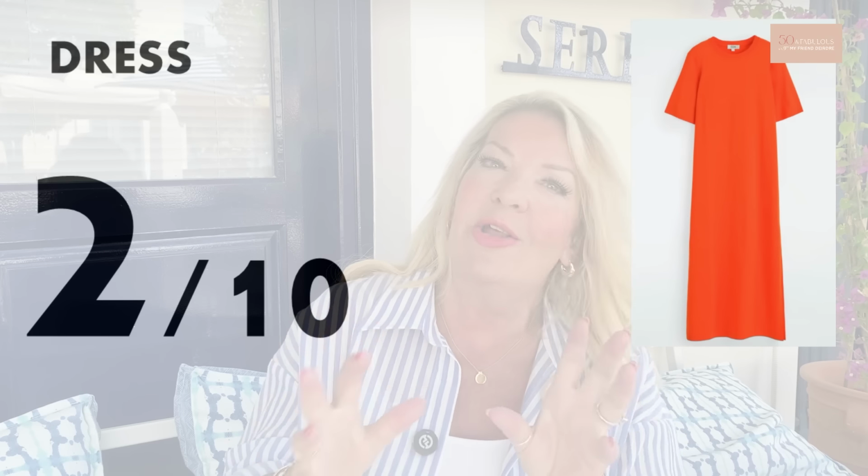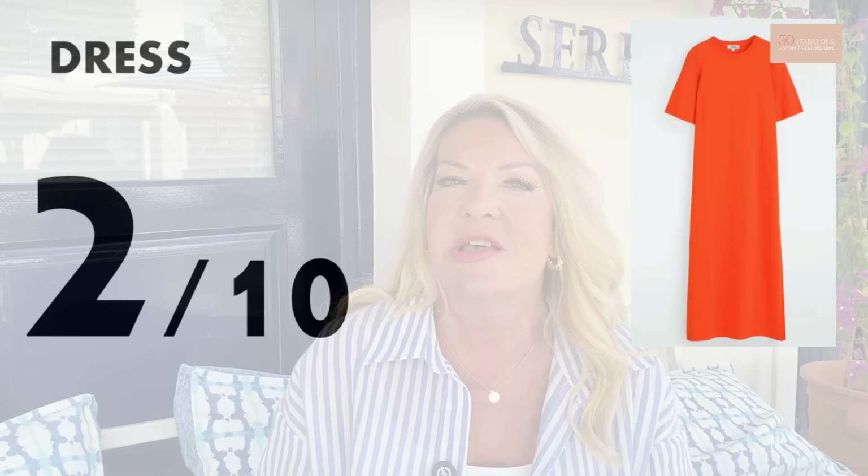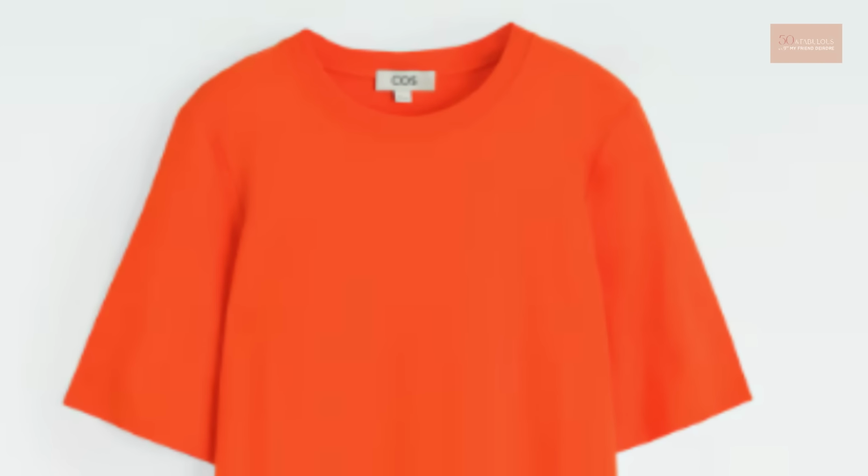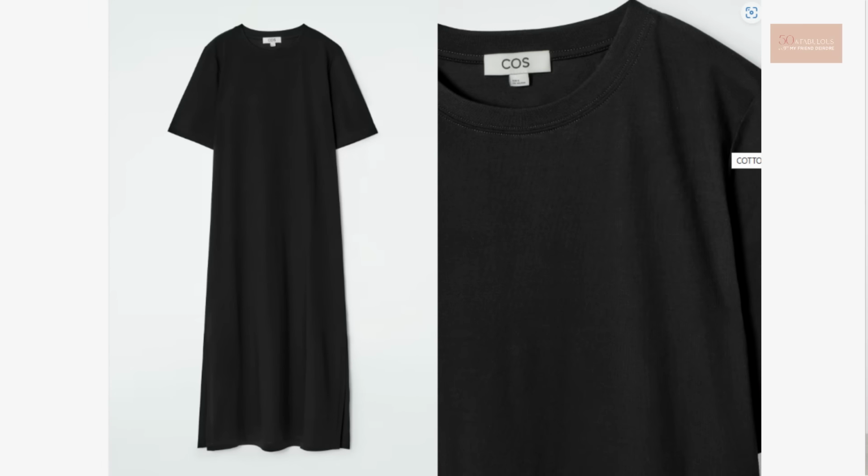So now for my dress 2, which is quite a lot different. This is a cotton midi t-shirt dress in tangerine orange. Actually, by coincidence, also H&M, so also very reasonably priced, although this actually is originally a COS t-shirt dress. Effortless this is, it's loose, it's comfortable, and it's made from soft, naturally breathable cotton. So with the beautiful tangerine color, it's really vibrant. It also comes in black.